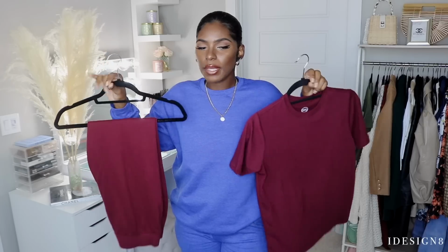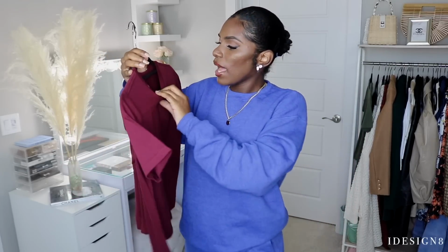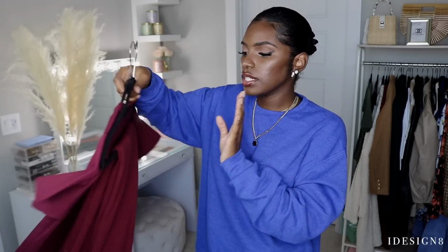Alright, girls, so tip number 3 is shopping in the little boy section. You guys know I love me some sets, okay? I do. So I picked out this set right here from the little boy section. Super cute. I actually went up a few sizes when it came to the top as well as the bottom. I knew that I wanted this to be more of a slim fit on me.